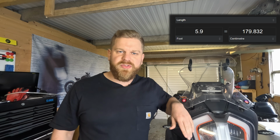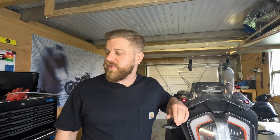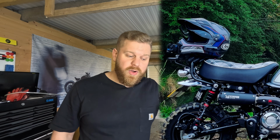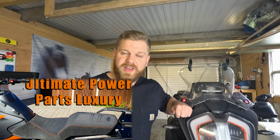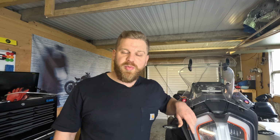For the record, I am 5'9", which is 175.5 centimeters probably, or something along those lines. I wear an Arai Tour X4. My seat is the KTM heated ergo seat. It's in the lower position of the two. Yeah, I sit on the bike like a normal person, not like a complete weirdo.